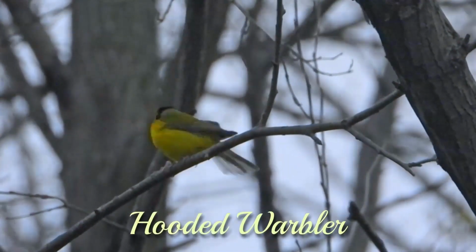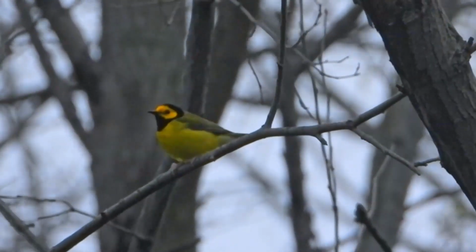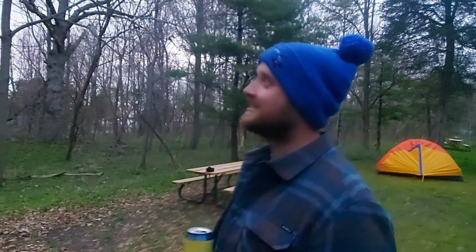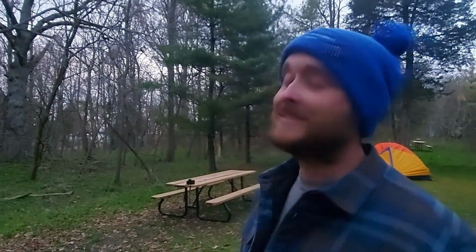A yellow warbler with some black on its head that resembles a hood. Best footage we got of one. If you remember our last episode, we were talking about how we don't really have great footage of the hooded warbler. And we just got some. Just like that.